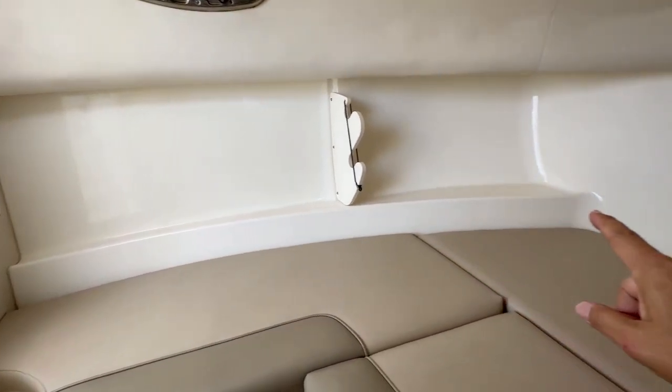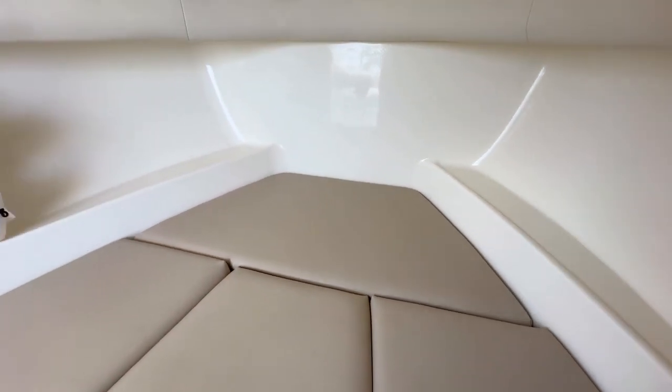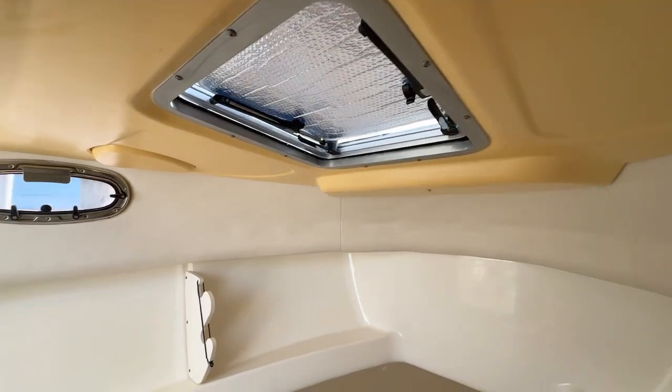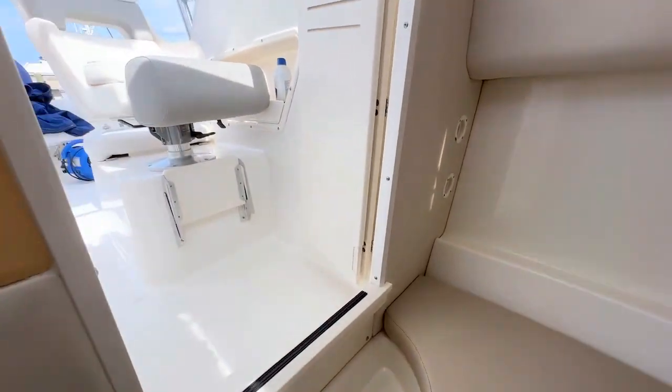You have a lip all the way around that provides some shelf space, so you can keep books or other accessories in here. You have a very nice liner running through the top of the cabin and is solid. Anybody would love to be out on this boat, especially on a day like today.